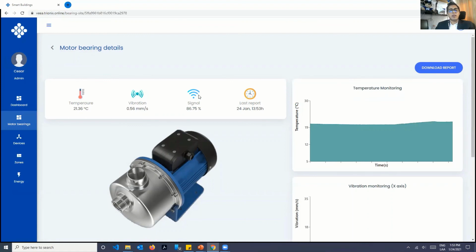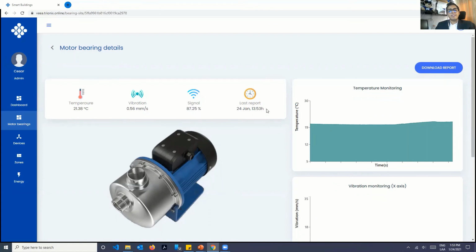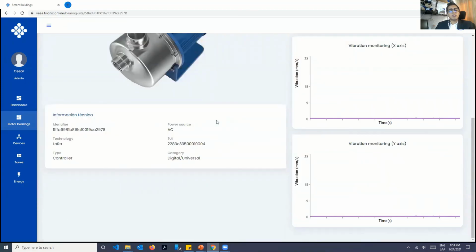86.75%. This is due to the architecture that we're using and the antennas that we're using as well. Moreover, we can see the last report, which was just 1 minute ago. This is considering that this controller is reporting on a minute basis. We have more technical information, such as the identifier that is pretty useful for our client, the technology, that is LoRa, the type of the device that is a controller, the category, that is a digital universal, considering digital outputs, universal inputs, and the EUI, that is the unique identifier within the LoRa network.